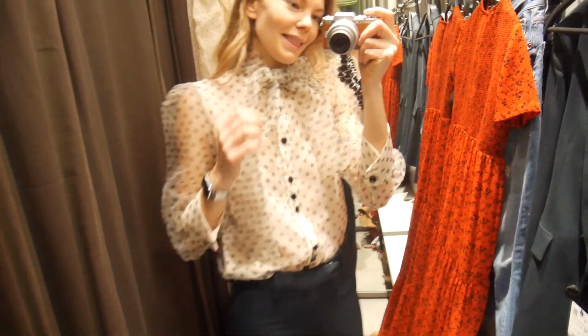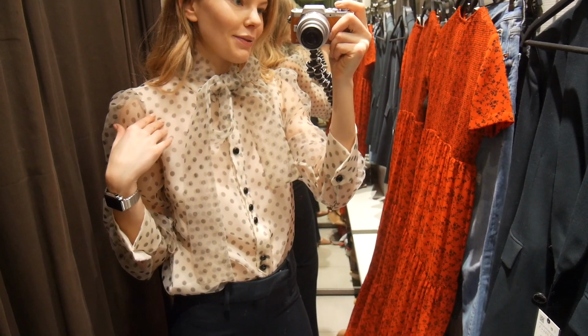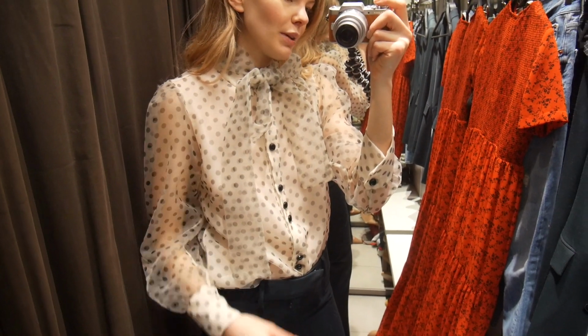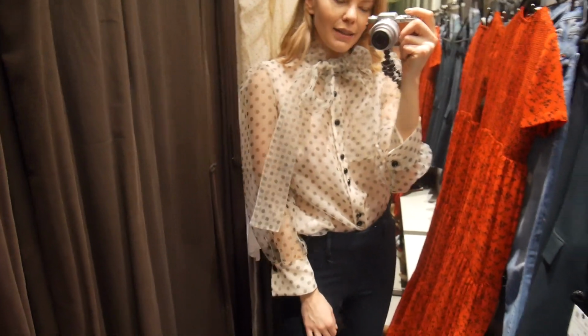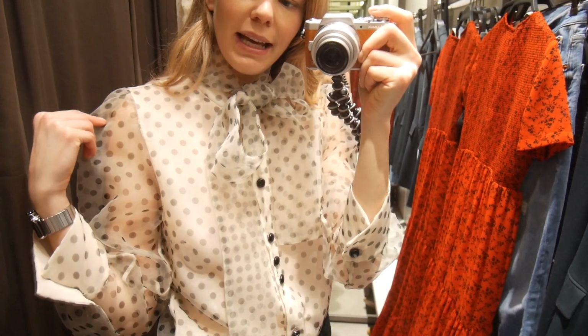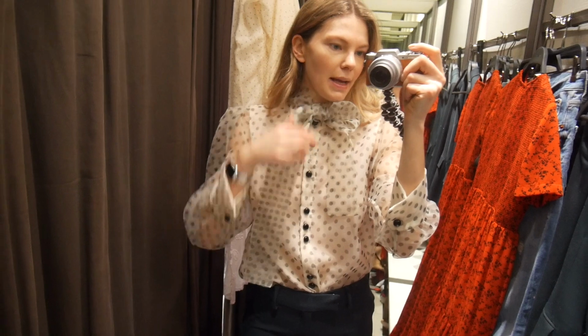Then we have this lovely blouse, and you guys loved the black version of this that I got just at the end of last year, and now they came out with the polka dot version. Hello? I mean, it's gorgeous. It's cream, like a cream white, and like a really faded black polka dots with the same bow.